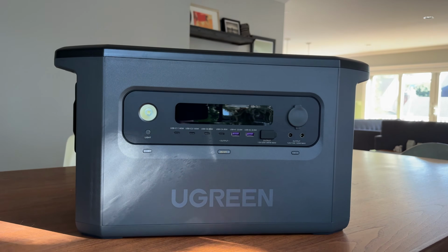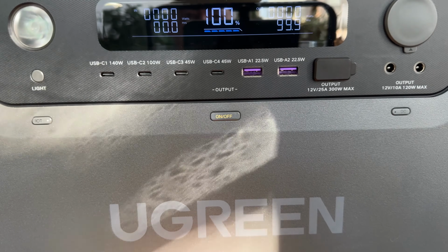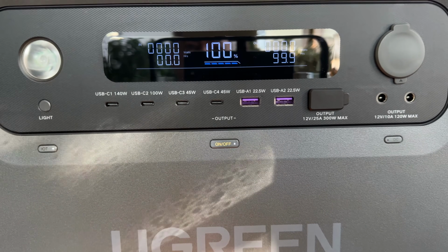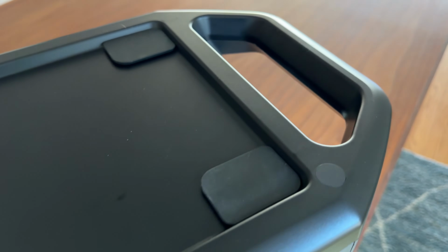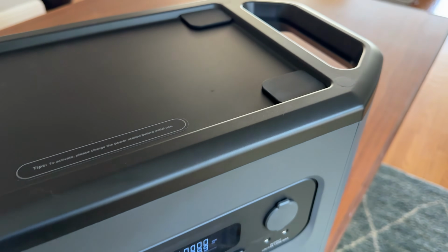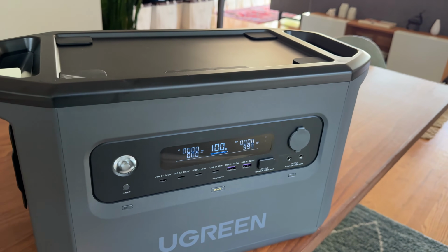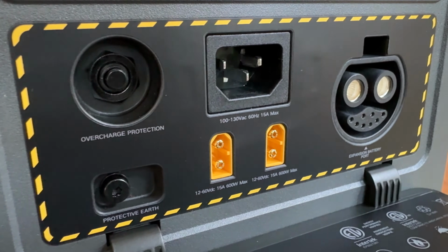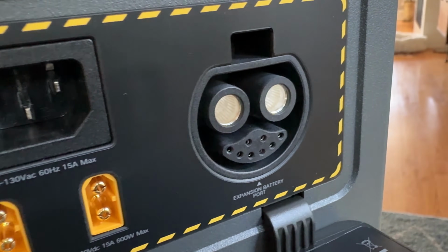Hey everyone! Now you may be familiar with UGREEN's USB chargers and power banks, but like Anker, they're taking that expertise and scaling it way up for the power station market. In this video, I'll be taking a look at their biggest power station, the PowerRoam 2200, that has a 2 kWh LFP battery, 2400 watt AC inverter, 1200 watts of solar input.